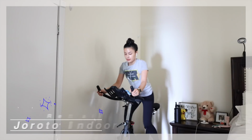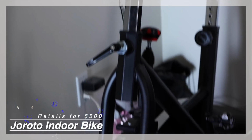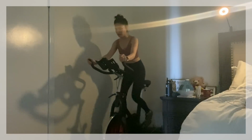So this next thing that I got from Amazon is something that I'm gonna have to insert B-roll of because I cannot hold it up to the camera and show you, but it's actually my stationary workout bike. Now, I purchased this about 6 months ago because I'm an avid spin goer. I really love my cycling class, and sometimes for me with my schedule, I wasn't always able to make it into the studio.